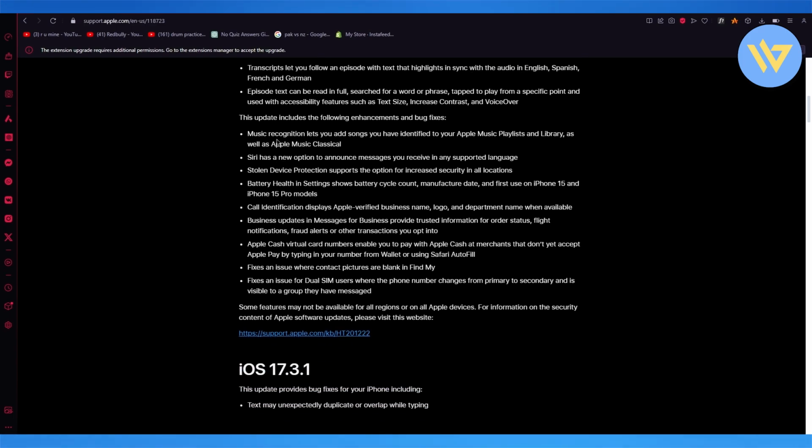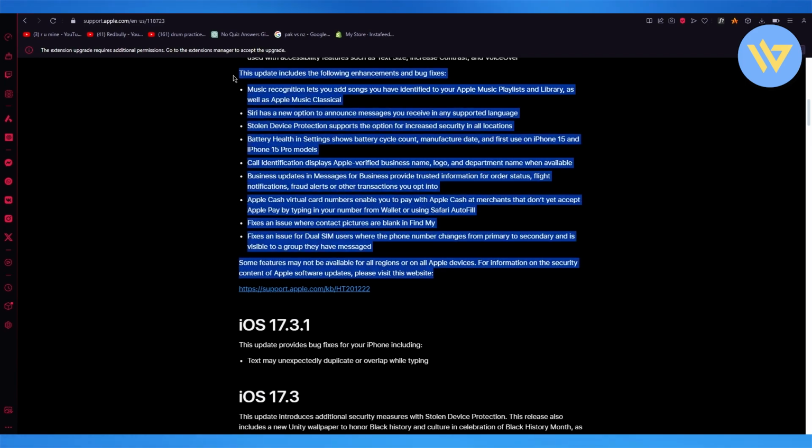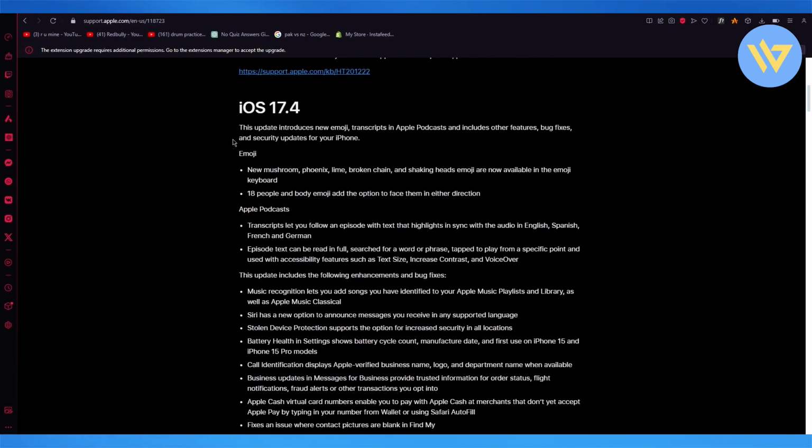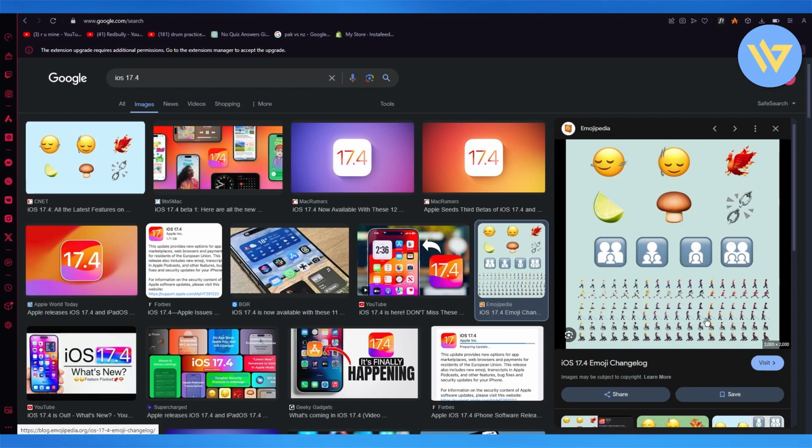Now, moving on, you also have a lot of enhancements and bug fixes. These are the different enhancements that they added to the different software that you have. But the main new features are the emojis, which are absolute game changers. You have gotten all of these. So these are the new emojis that you can get.